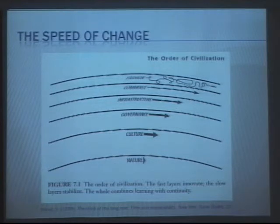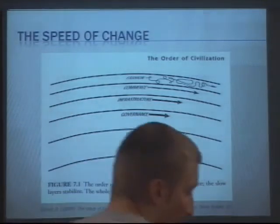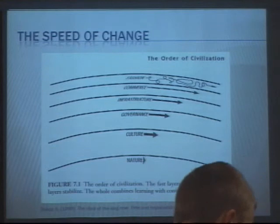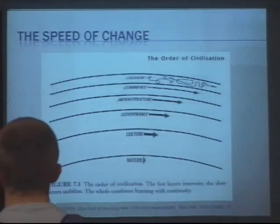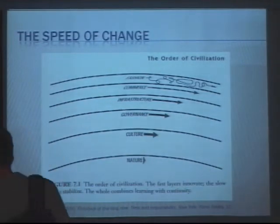But when Stuart Brand talks about time and the rate of change in nature, he is looking at the work of scientists like R.V. O'Neill and C.S. Holling, and how they're trying to understand how ecological systems manage change and how they absorb and incorporate change. This image represents the speed of change as it relates to different aspects of the world. Nature evolves very slowly.